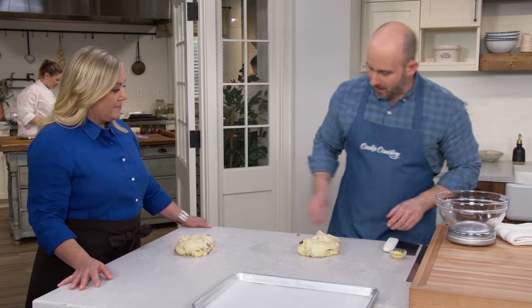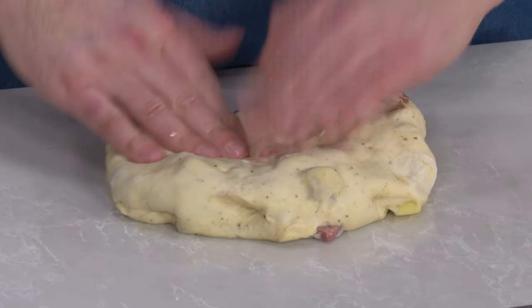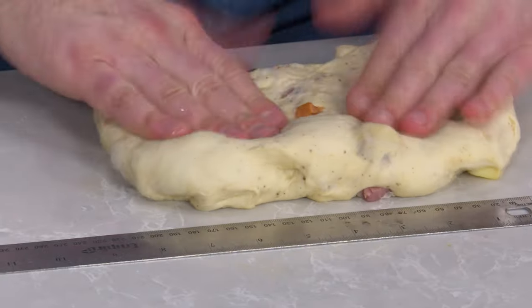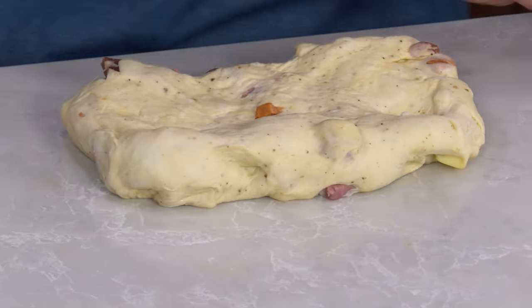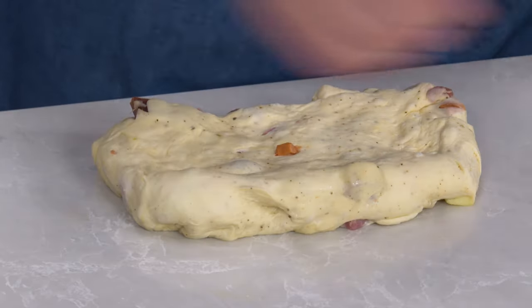I don't mind. Okay, so we wanna shape these into baguette style, about 12-inch logs. In order to do that, we wanna press them out to knock out any of the air. And we were looking for an 8x5-inch rectangle. All right, I'm gonna borrow your ruler. Let's see, 8x5, all right. I am there too.